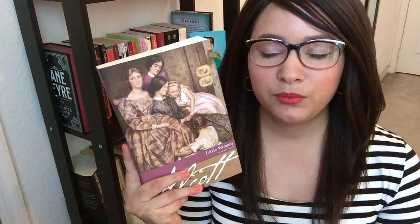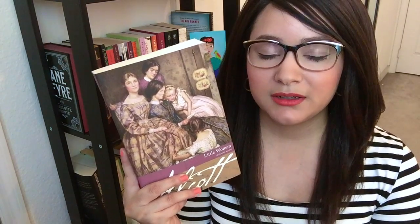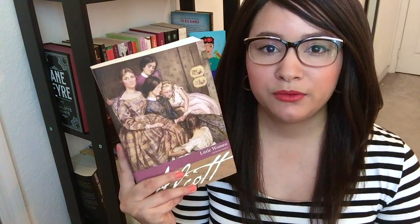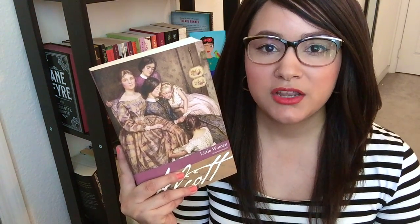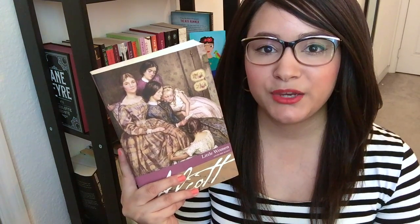So this is definitely a book that I would say would fall more under the young adult genre. The plot is not too complicated, neither is the writing, so I think you would really enjoy this if you're into YA or just coming of age stories, or really want to read about relationships and close sister bonds and things like that. I think you would really enjoy it.